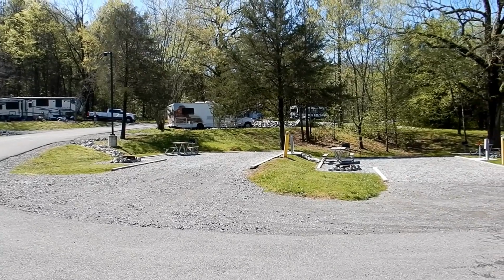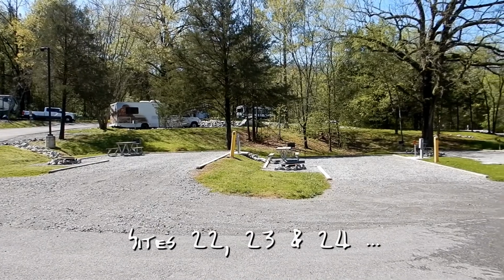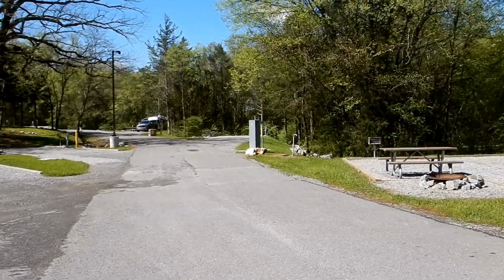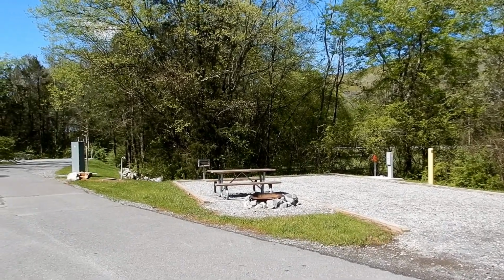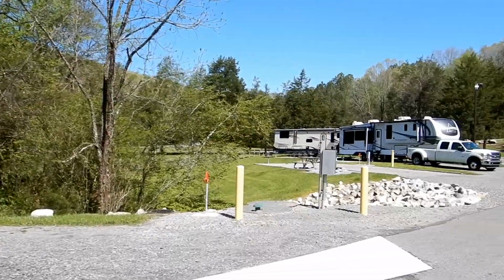This loop, as with the full hookups, has 25 sites. These are 21, 22, 23, and 24, but they're all kind of close together. I don't know if I would like that too much. This is the last one, 25, which wouldn't be a bad spot. But your picnic table is sort of right out here in the open. I'd rather be facing the trees.